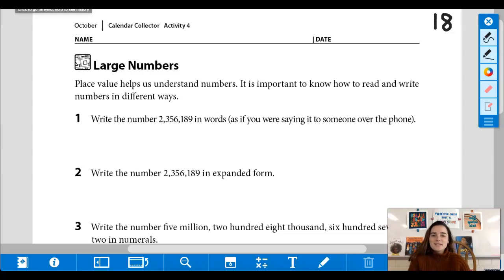Hey, fourth graders, today you need to complete page 18 in your Number Corner book. Page 18 is called Large Numbers. Place value helps us understand numbers. It is important to know how to read and write numbers in different ways.